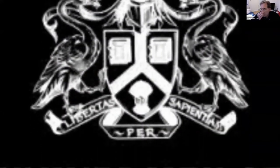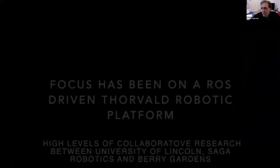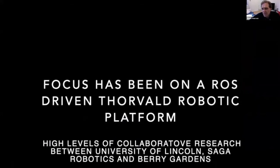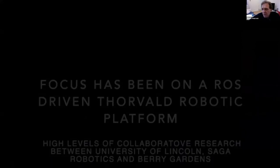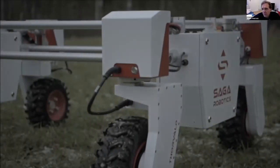Okay, and this just shows some of the other work we're doing, and this is on soft-fruit robotics, and there's some disease control to show here. So we work particularly with Saga Robotics, which is a startup company out of NMBU in Norway, but they've done the hardware, we've done most of the software for this robot. And it's a lightweight robot, about 150 kilos.